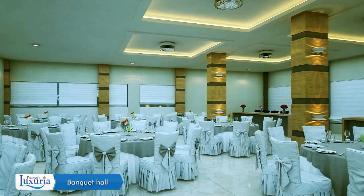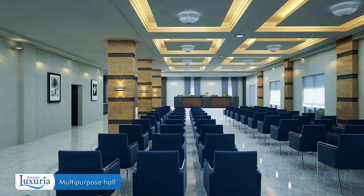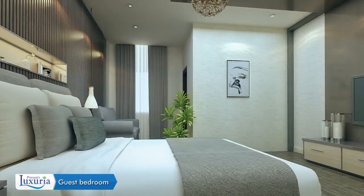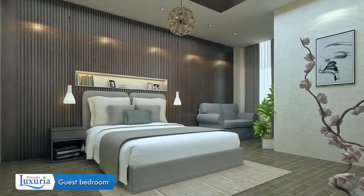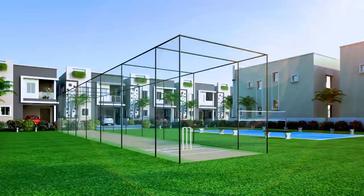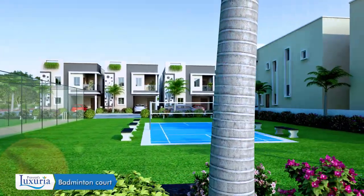If you are in a mood to celebrate, entertain your guests in style at the banquet hall. Accommodate your friends and relatives comfortably in the guest rooms. We also have a salon and a convenience store for your everyday needs. Praveens Luxuria offers all the comforts right at home so that you get more out of life.